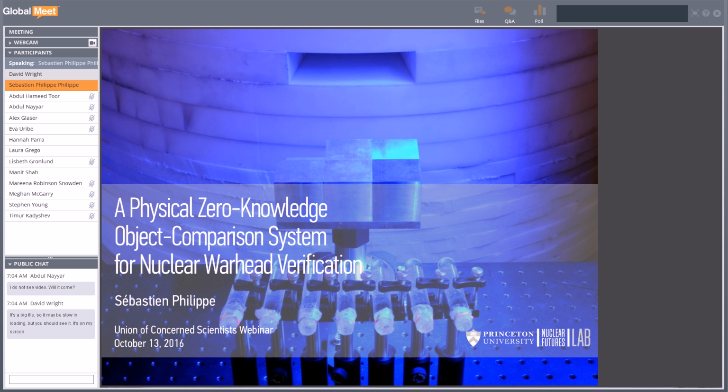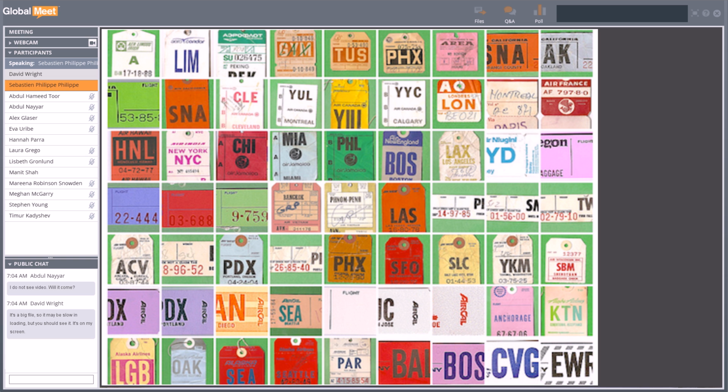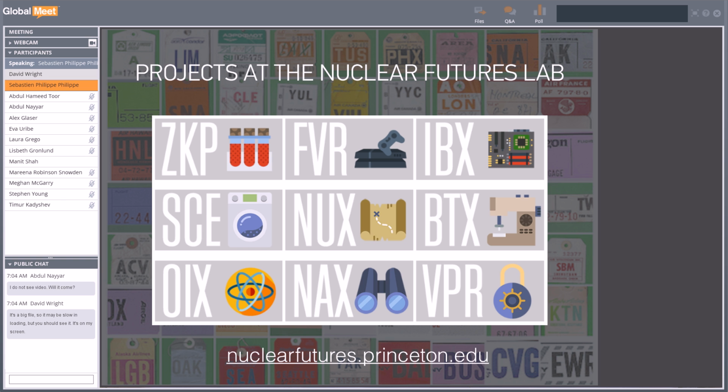Before I dive into today's topic, which is the application of a cryptographic concept to nuclear warhead verification, I'd like to just say a little word about the other projects that we do at the Nuclear Futures Lab in Princeton, and also explain to you, if you go to our web page, why do we have three-letter acronyms? Because we are cool people, we always try to find a design idea to present our work. So here are the projects. They all have three letters because that corresponds to places we can travel to.